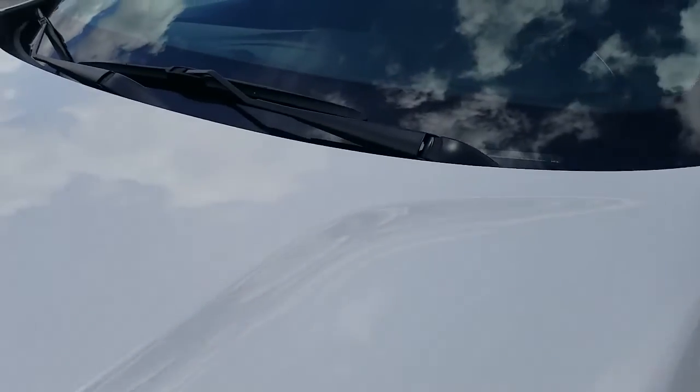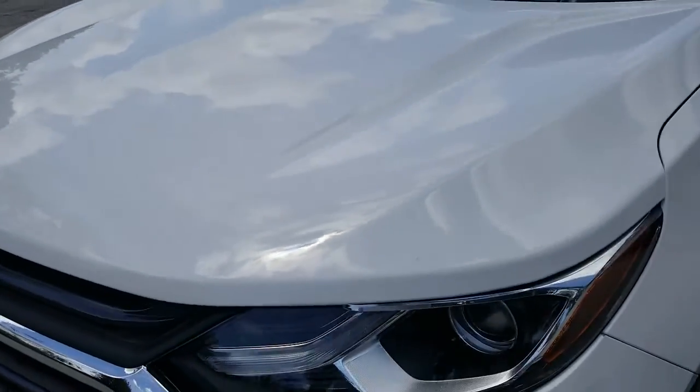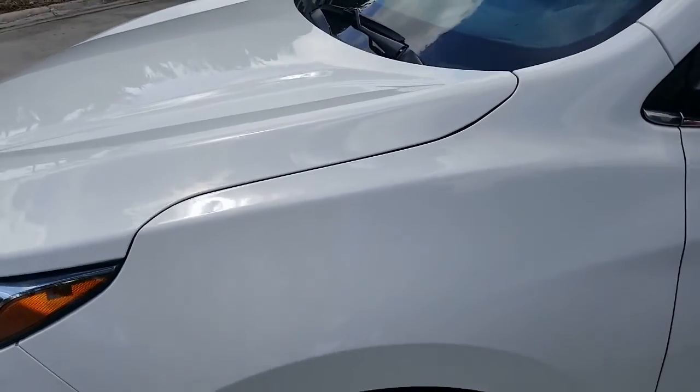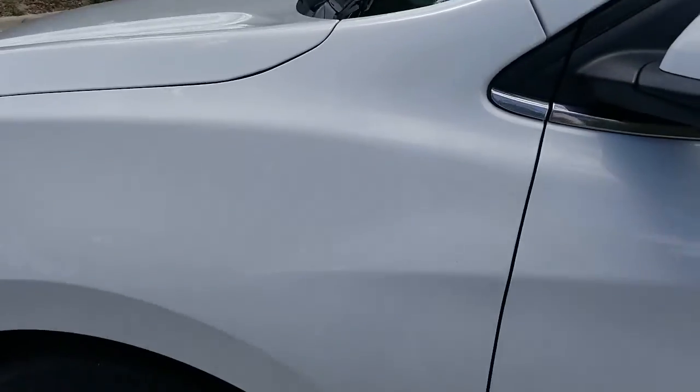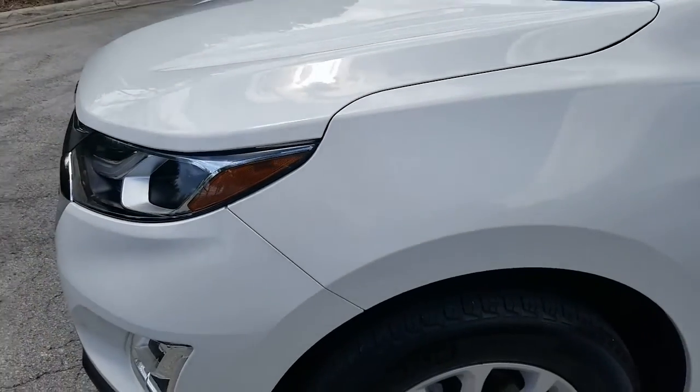Take a look at the hood. Hood's in beautiful condition, clean throughout, very nice. Don't see any marks or anything on it to show. Very nice condition. Taking a look at the front fender on the driver's side, beautiful condition throughout. No marks, nothing to show there, very clean.